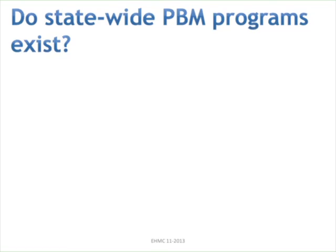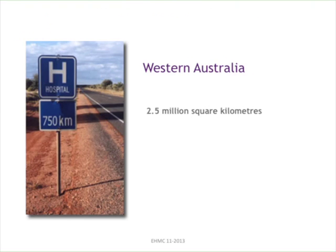So do statewide programs exist and work? Yes, they do. One in Western Australia. It's a very unique country. The next hospital is 750 Ks away. By the time you get there, you don't need a transfusion anymore.